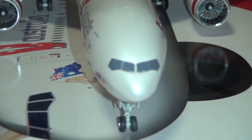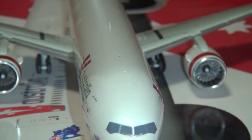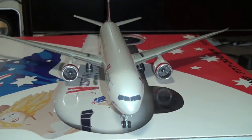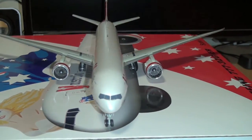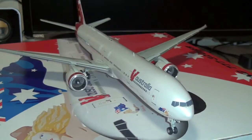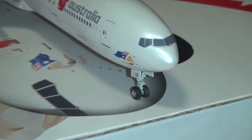Forward cockpit area looks beautiful, a beautiful recreation there. I think the -300 and just the 777 in general is pretty much the nicest looking plane flying. Spinning it round, you have the Australia, the girl carrying the Australia flag with didgeridoo blue written underneath it.